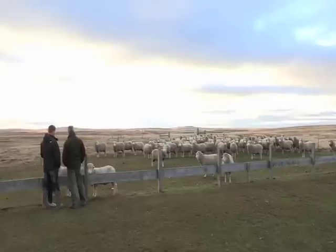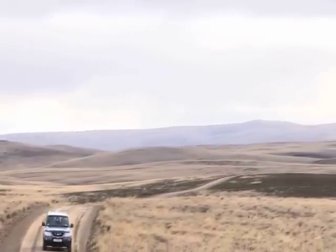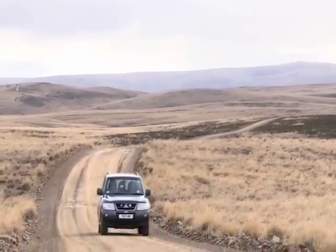Yeah. Someone tells me that you're a pretty good shearer. Possibly, I'm okay. In a day then, what's the most you've ever shorn? 521. 520 in one day? Yep. My goodness. That was in Cumbria. In Cumbria? Yes.